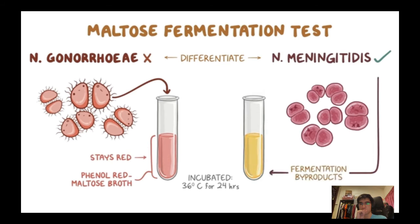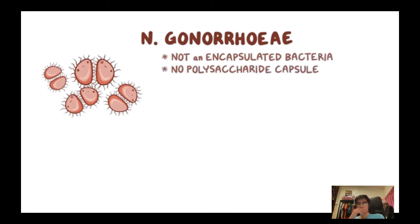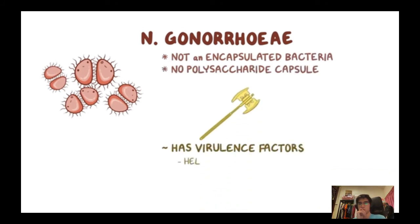Now, unlike its sister, Neisseria meningitidis, Neisseria gonorrhoeae is not an encapsulated bacteria, so it does not have a polysaccharide capsule. But this bacteria has a ton of other virulence factors, which it uses to attack and destroy host cells, and also to evade the immune system.